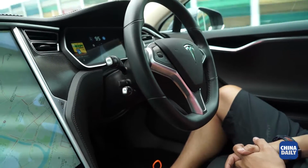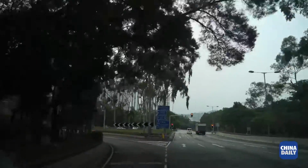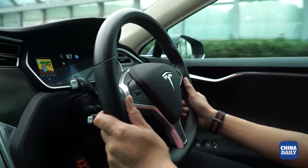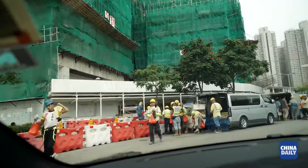But the Hong Kong government's rationale to limit the autopilot function is because most of the trials of a fully autonomous driving technology are still at preliminary stage. The government believes that the technology at its current state needs to advance both the hardware and software to be safe enough for drivers to use.